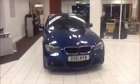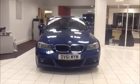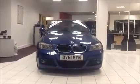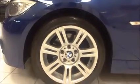This car was first registered in October 2011, and as you can see, it's on a 61 plate. The BMW 320D is fitted with front fog lights to aid visibility. Let's move to the side of the vehicle. BMW has 17-inch M-Sport alloy wheels, colour-coded door mirrors and colour-coded door handles.